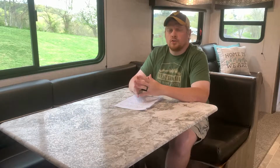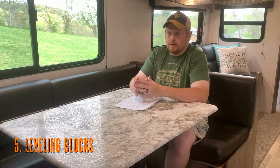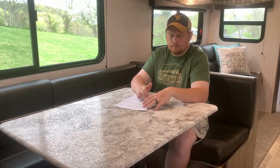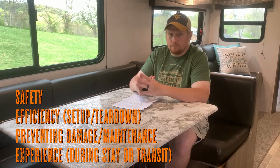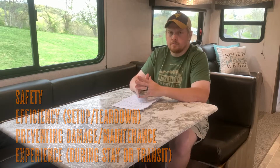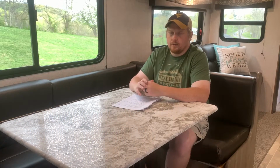Up next are what are just generically called leveling blocks. They have a lot of different uses, and when looking at the different uses, they effectively check off all four of the categories we're looking at. So the first in those uses is their namesake, which is for leveling. They're used for leveling the rig left to right.